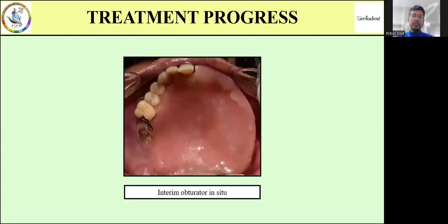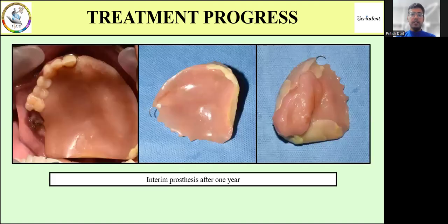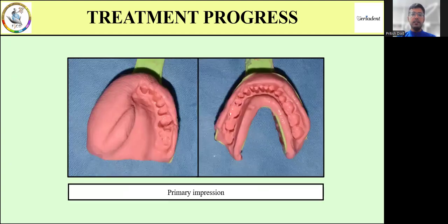So initially, an interim obturator was provided for the patient, and this is the prosthesis in situ. This is the condition of the prosthesis a year after, with periodic follow-up. And as we may see, the prosthesis had to be relined using tissue conditioners as the defect was healing and dimensionally changing over the course of time.